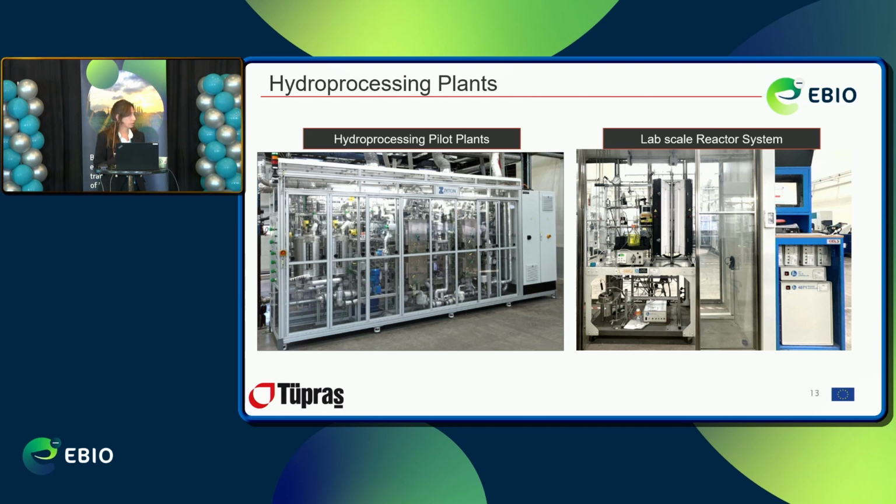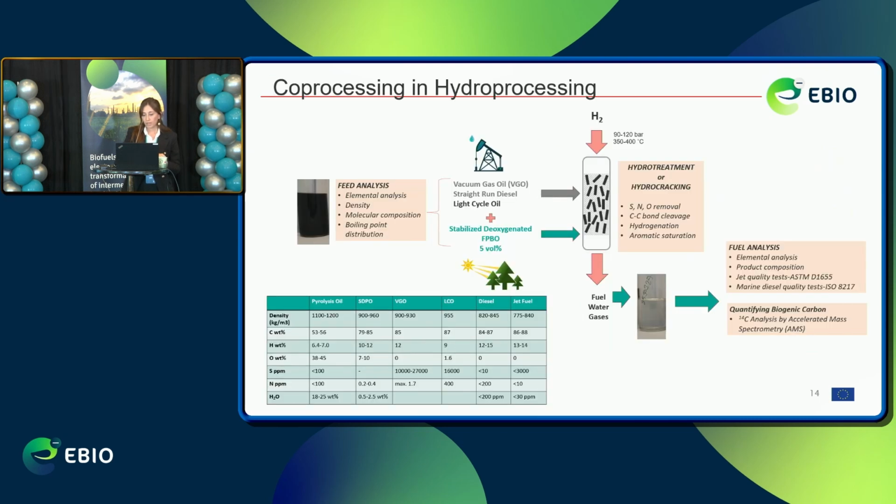At Tüpraş R&D Center, we have these lab scale and pilot scale plants, and we are working in the EBIO project with these plants. I will not go through that much detail, but on this slide I would like to just summarize what we are monitoring and targeting in converting biocrudes to biofuels. This dark colored liquid is the mixture of stabilized oxygenated pyrolysis oil with light cycle oil, which is a heavy product of the FCC unit, and it is rich in aromatics. And thanks to this aromaticity, it dissolves these pyrolysis liquids well.